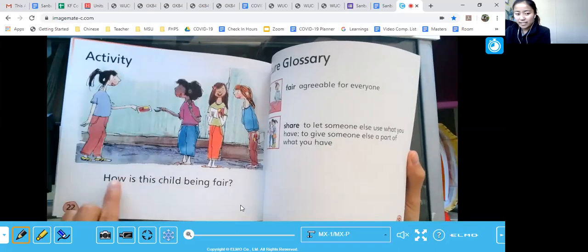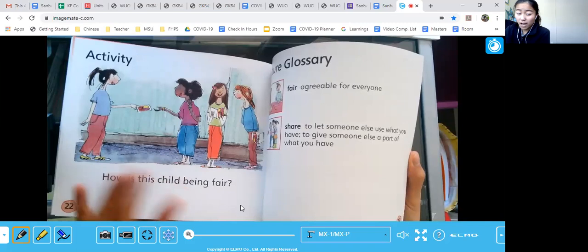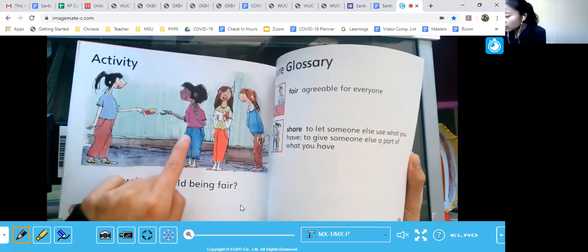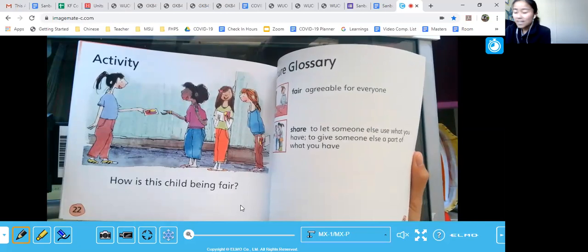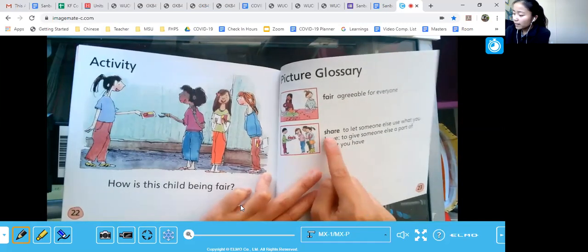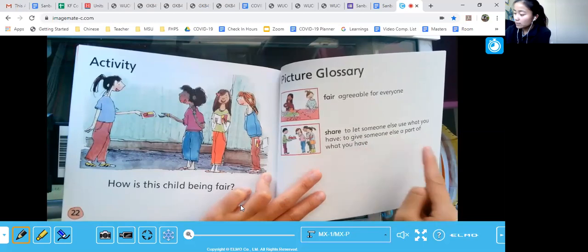And it says activity. How is this child being fair? So the author wants people to talk about her picture and see, oh, it looks like everyone's getting birthday invitations and they're being fair because they're giving everybody an invitation. And then it says picture glossary. Fair means agreeable for everyone. Share means to let someone else use what you have, to give someone else a part of what you have.